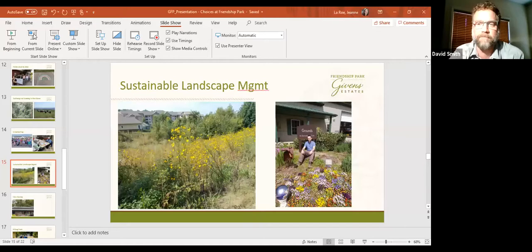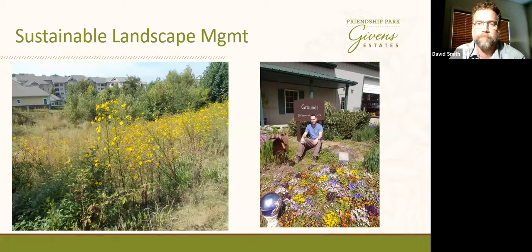And we use native meadow mixes on campus. In fact, we've got about 14 acres of native meadows on campus to help support bee populations and wildlife pollinators. Something that we're really proud of. We partner with the Asheville Fire Department to actually do some controlled burning in those meadows, and that's something that's always exciting for the folks that live on campus.